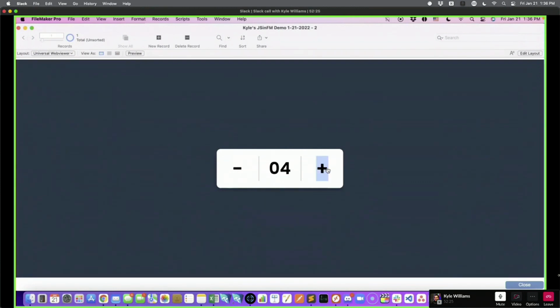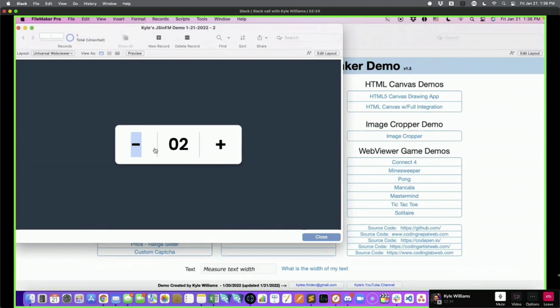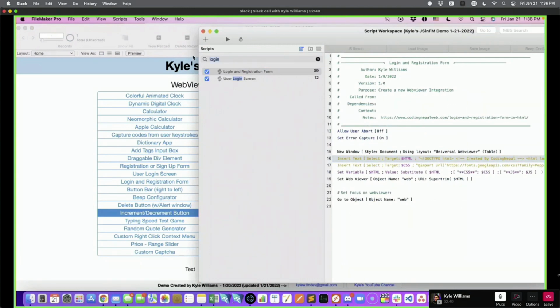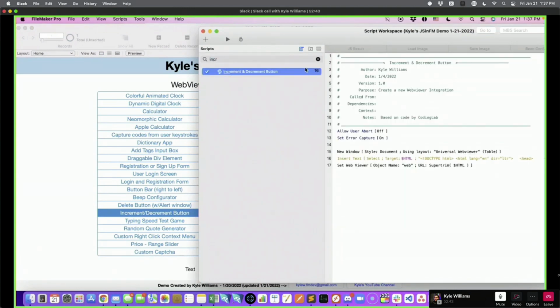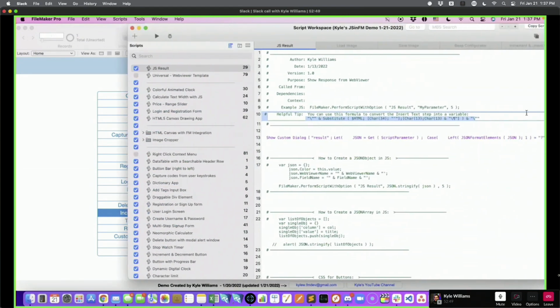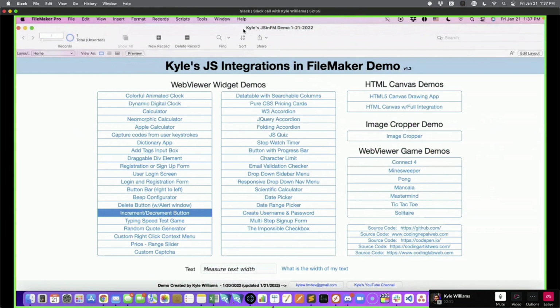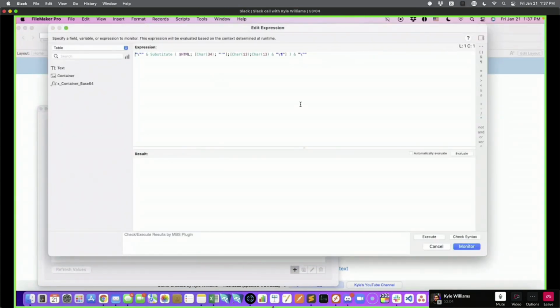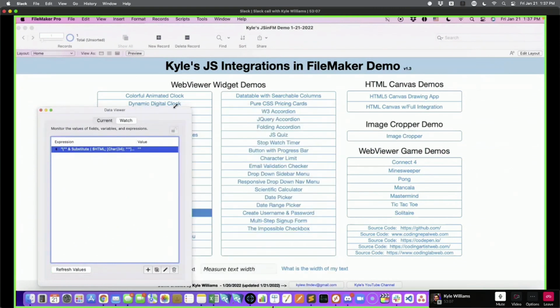Another really simple widget where I'd probably resize this like I showed before. In case some people weren't here to witness how to resize something, we'll just go ahead and resize that button. And then we have our JS result. So what we want to do is copy all of this. So I'm just going to copy, and then in the data viewer watch, I can get rid of all of this because we don't need that. And then paste that in there. Okay, so monitor. Make that a little smaller.